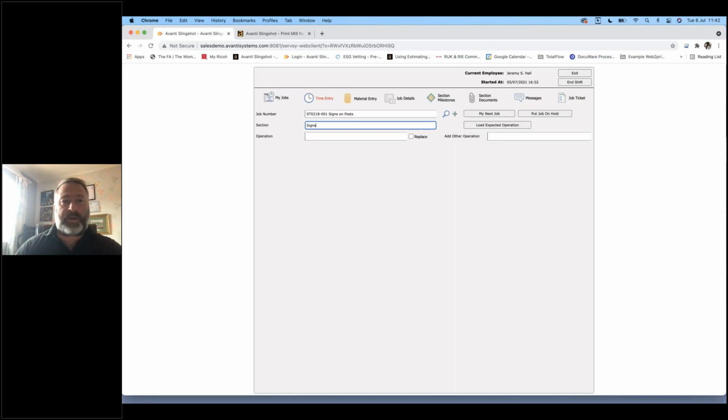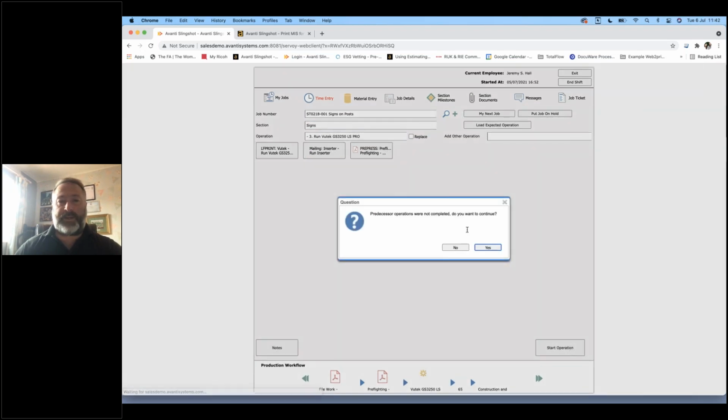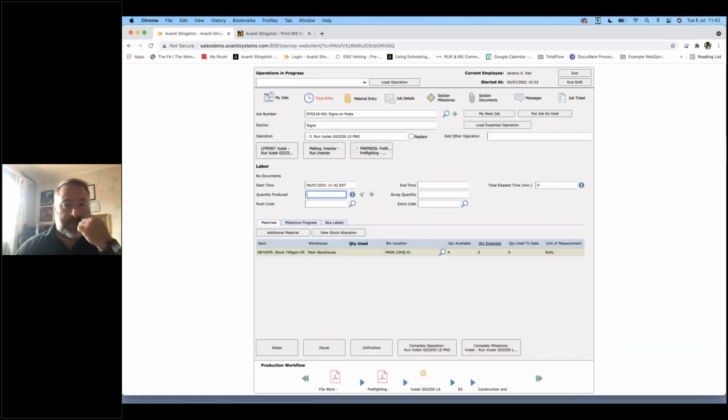I would select that particular job from the system, and the part of the job that I'm going to work on. This only had one line item inside it, and I'm going to run the VUTEC in my case. So I'm going to start that particular operation. Yes, I'm going to start the operation, and away it goes. That operation is now being worked on in the background. So for example, if client services get a phone call asking where's my job, it's actually being worked on the VUTEC at the moment. That transparency and visibility becomes apparent when we start using tools like we've got here.